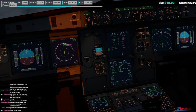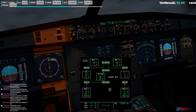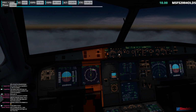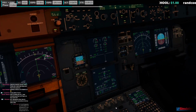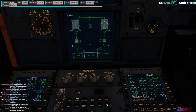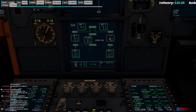Wow. Really? Okay. Probably going to have to start the APU here pretty soon. We still have our generator running. Everything is still working fine. Let's take a closer look here. Bleeds are working. Everything else is fine. So we're just basically looking at a TR2 fault.